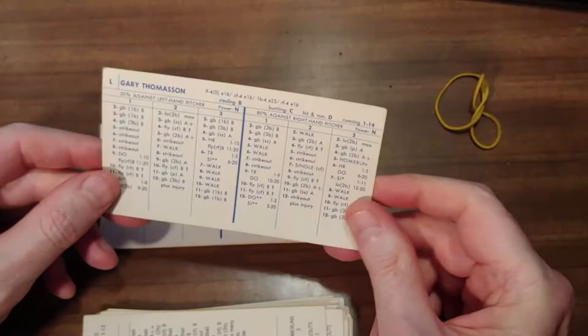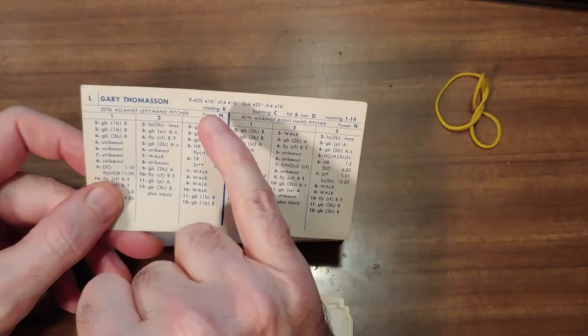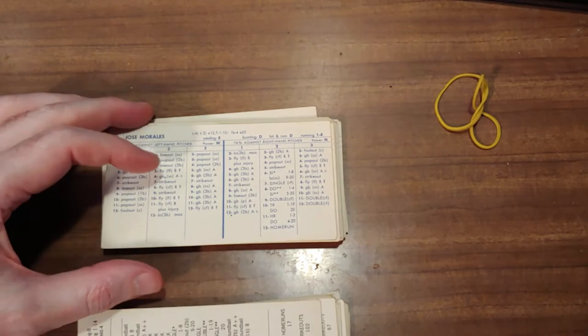Just a guy. Could get into the league, but again, you're looking at a premium at first base and corner outfield. You have to give me a lot to get in the league.